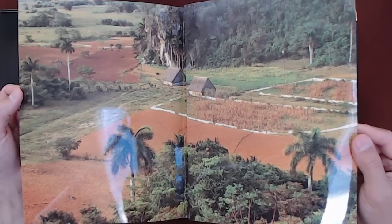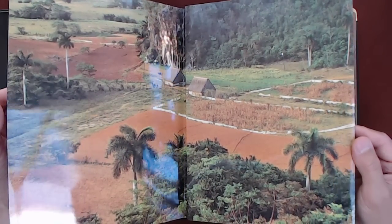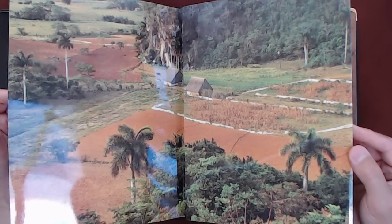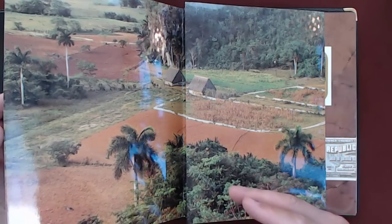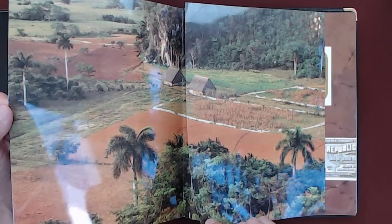This, I believe, is a picture from the Pinar del Río region in Cuba, where they grow some of the finest tobacco in the world. Actually, the finest tobacco in the world. I've been to this region, and I walked through some of the tobacco fields and saw the curing process and whatnot in the 1990s.